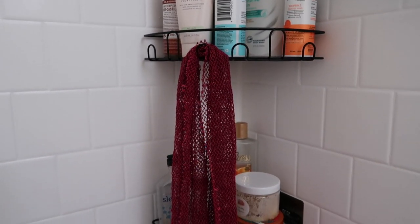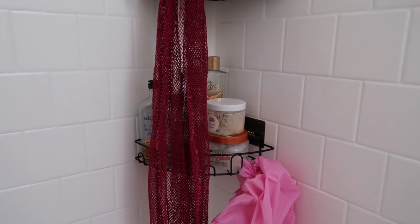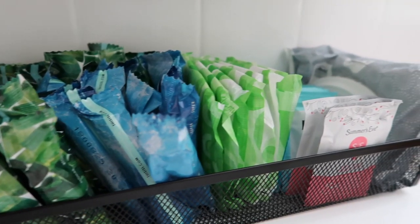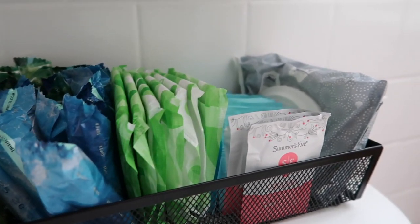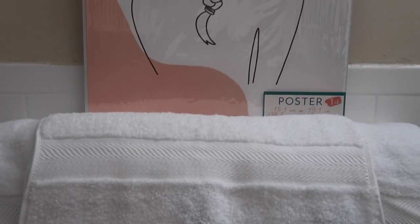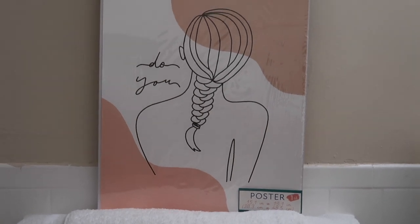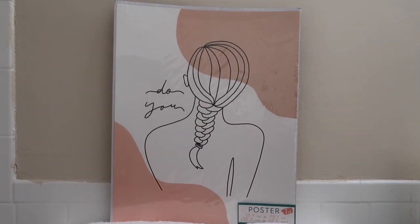I was using a black washcloth because, like I said, I was on my womanly cycle. It was shark week during this video, so we don't use white towels for that. And then here is a little feminine tray. I added some more pads and stuff to it, and the towels, they came out so good. I'm so happy. I do have a shelf and a picture frame for this now, so you'll see those updates in future vlogs as well.